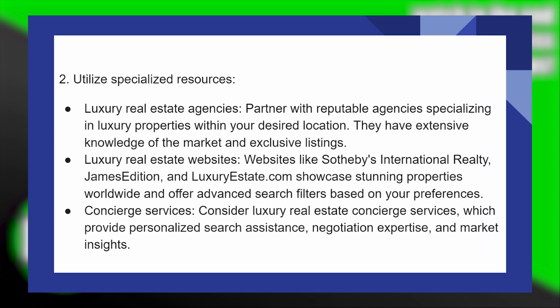Websites like Sotheby's International Realty, James Edition, and LuxuryEstate.com showcase stunning properties worldwide and offer advanced search filters based on your preferences. Consider luxury real estate concierge services, which provide personalized search assistance, negotiation expertise, and market insights.